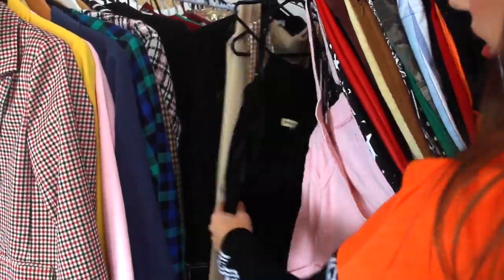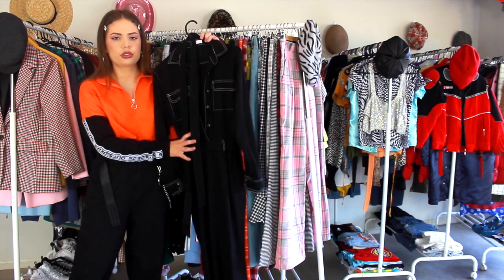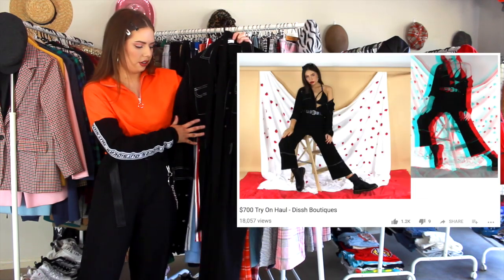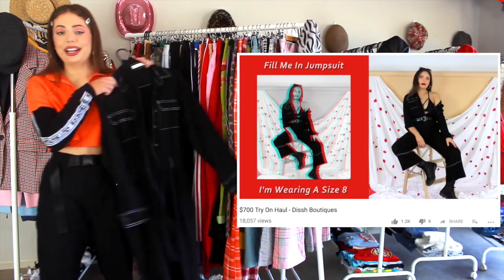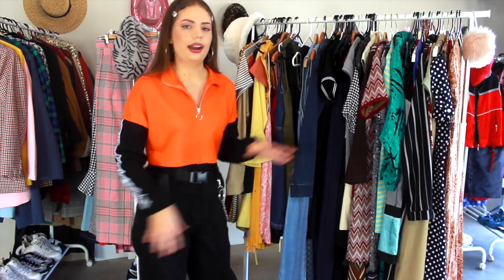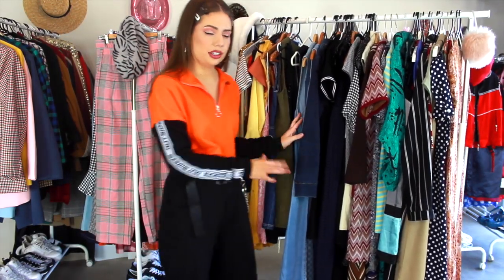And this one is one of my most worn at the moment. It is so versatile. You may have seen it in my thrift haul a couple of weeks ago, so I'm glad that I have this one in my collection now. Next up is a bunch of dresses. I have quite a few inside as well, but I thought I'd share some of my favorites from this rack.